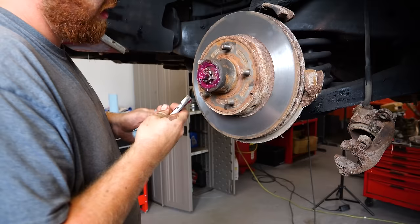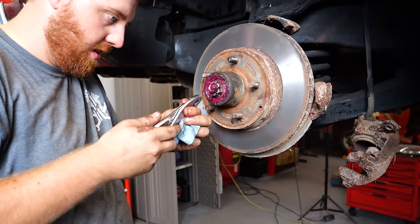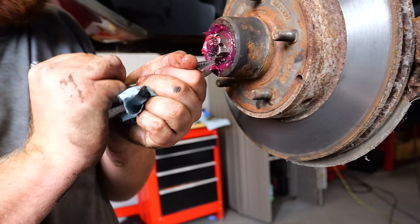Now with that being said, obviously you have to get a cotter pin in here. Move to your closest castellation. And if it's good enough for Jim, it's good enough for us. Down she goes. And that's how you do a brake job with the pliers.